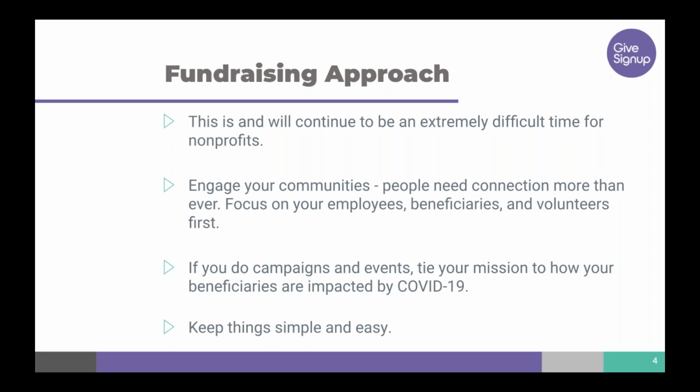I've seen some nonprofits continue with their traditional giving campaigns that they would normally do this time of year. And it's been very negative responses on Facebook because, unfortunately, so many people are getting laid off and there's a lot of fear around current events. I've seen a lot more positive responses to nonprofits that have been able to pivot and bring their mission, tie it to everything that's going on with coronavirus.